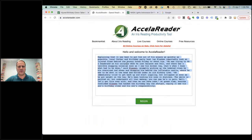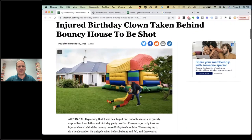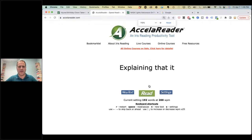Now, what you do in this program, you just copy and paste the text. So this is just a very, very short article, as you can see. I've already copy and pasted it in here. We click begin. And then I want you to focus your attention in the middle of the screen here. When I click the read button, you're going to notice the words blinking on the screen at whatever speed you set in the program. Now, currently, I have it set to 200 words per minute.